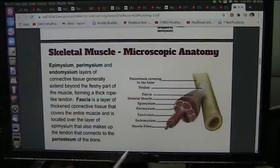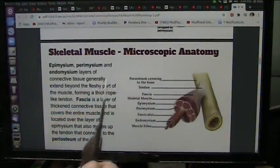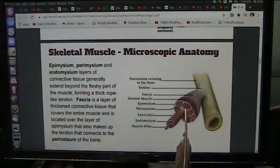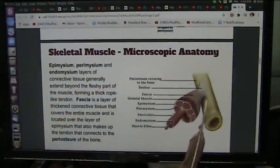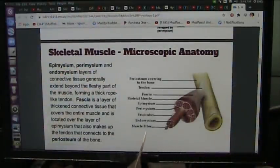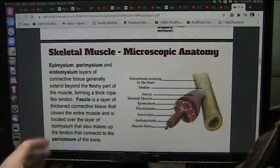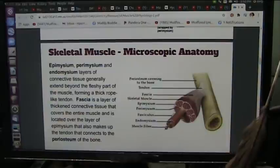Now this is about as easy as it gets. This talks about microscopic anatomy, the tiniest little areas, and you saw the bundle-ish looking things, and this is just gigantic compared to where they were. The muscle fibers are way down into tiny little fibers, and we think that the creatures we're dealing with are just, you can't comprehend them.